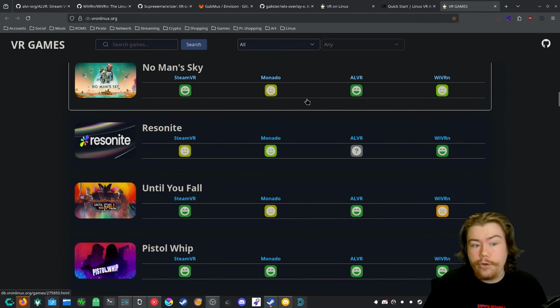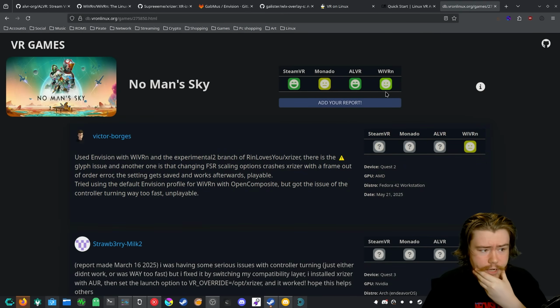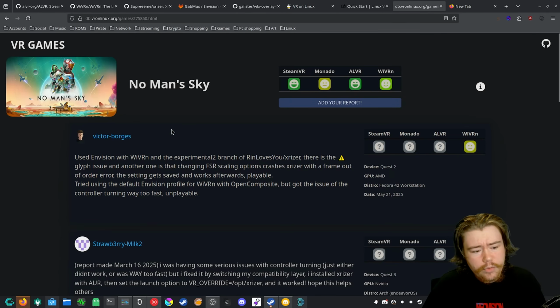So for example, with No Man's Sky, you can see different face reactions for how good it is playing No Man's Sky under each type of application I've mentioned so far, like ALVR and WiVRn, or Monado, or just basic SteamVR if you're using something like a Vive or an Index. And you can see a lovely report by the users about what issues it has, what device they were using, and what GPU they were using, which is really important, I would say.